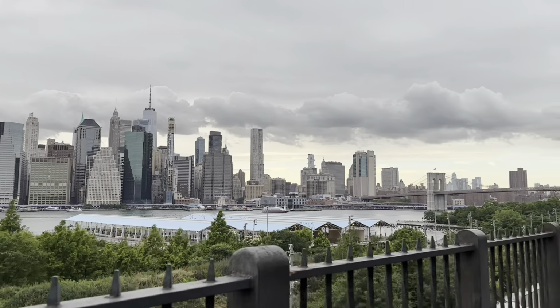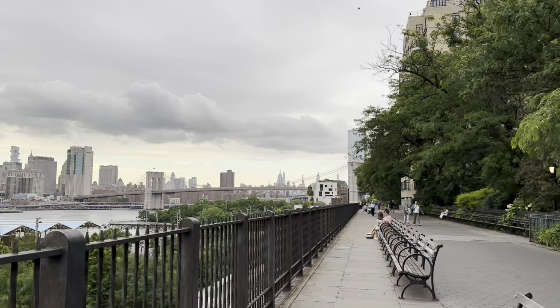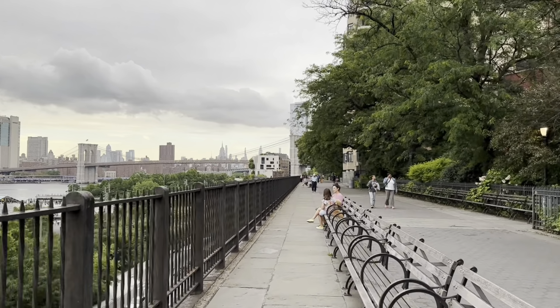It rained a little bit today, just a light drizzle, but it's not supposed to continue, so I don't have to worry about my camera equipment getting wet and stuff.